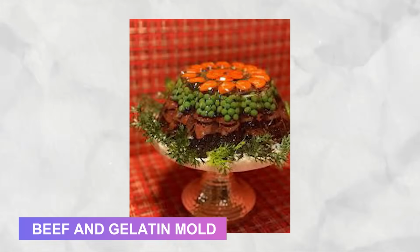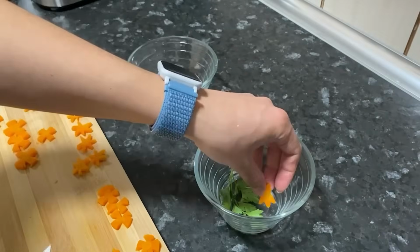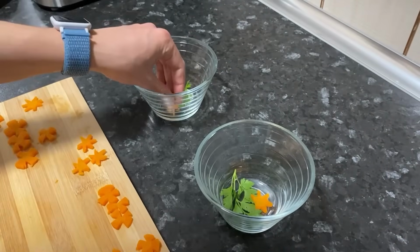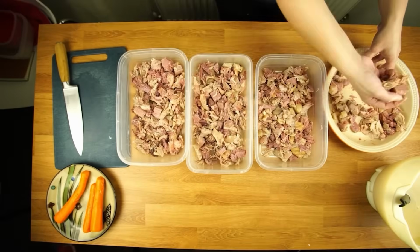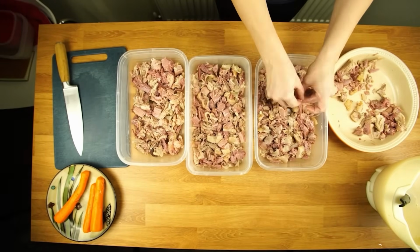Beef gelatin molds were an example of just how obsessed the 50s and 60s could be with gelatin-based dishes. Remember the way I talked about how aspics were really just the culmination of people's preference for gelatin dishes? This was one of the best recipes that came out of all that. It was considered elegant and practical, two things you rarely find in one recipe.